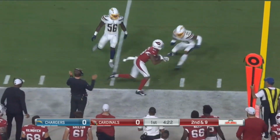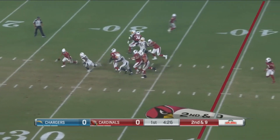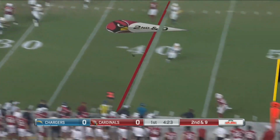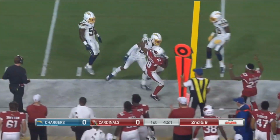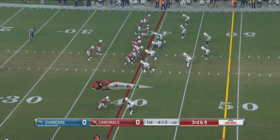But seeing him be able to move outside the pocket like that definitely gives you confidence. We all knew Kyler was a great runner. He was a great runner in college, but it's nice to see that maybe he can be that way in the NFL as well. But it should be mentioned that the offensive line play in that preseason game didn't do him a lot of favors. On this play, really take a look at both tackles.